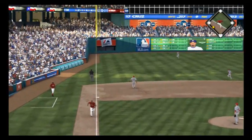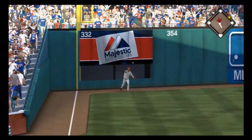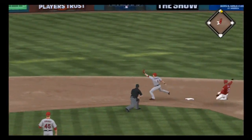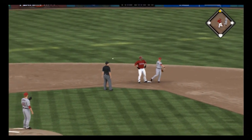In the air, down the left field line and deep. And that'll get down out there for extra bases. And this will kick off the wall near the 332 sign. Throw won't get him.